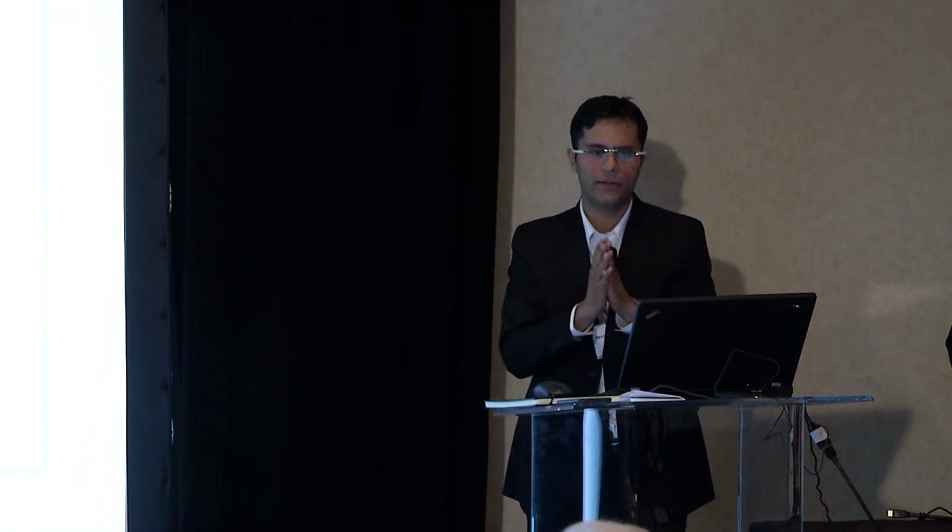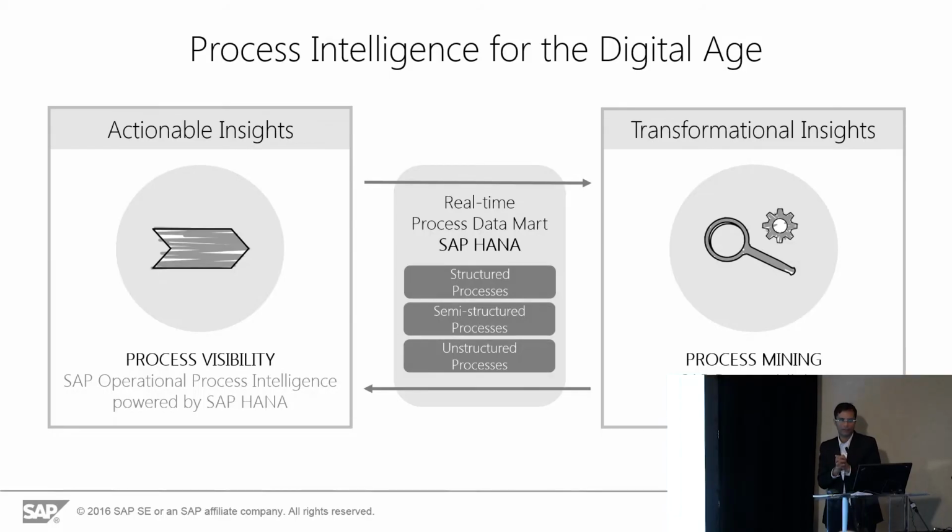Right, so with this, a quick recap on what you've really seen, and what we believe would help process intelligence for the digital age, is actionable insights. So it's important for Matthew, as a process operator or an operations manager, to gain actionable insights. And these insights really help him to steer the process forward. It's absolutely important for him to understand there are operational issues, and sometimes nothing much can be done about it, but you need to transform this process. But to gain transformational insights, he really works with process mining with the help of Jack. And after and during this transformation, he really needs support, for which again he uses operational process intelligence.